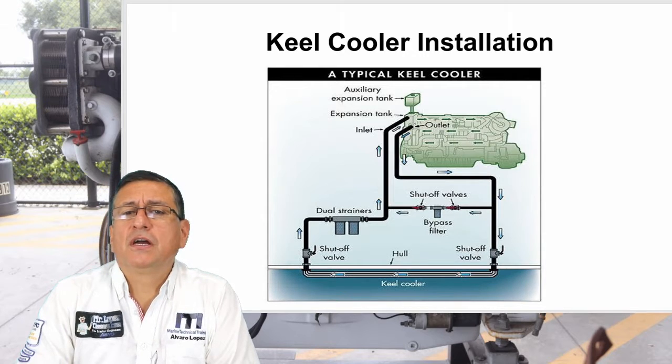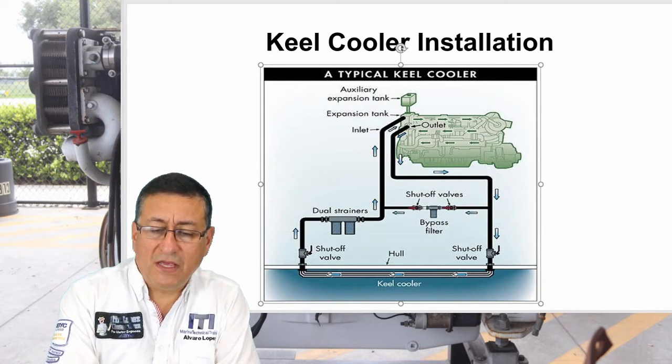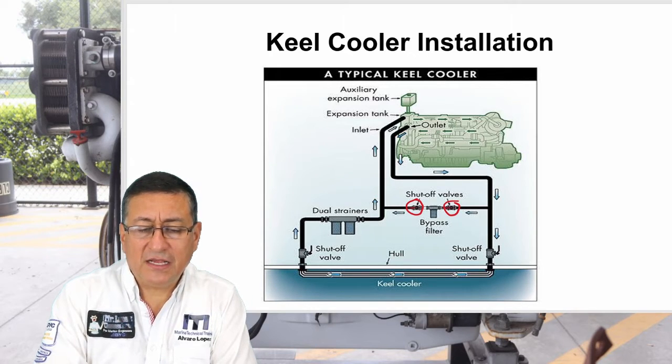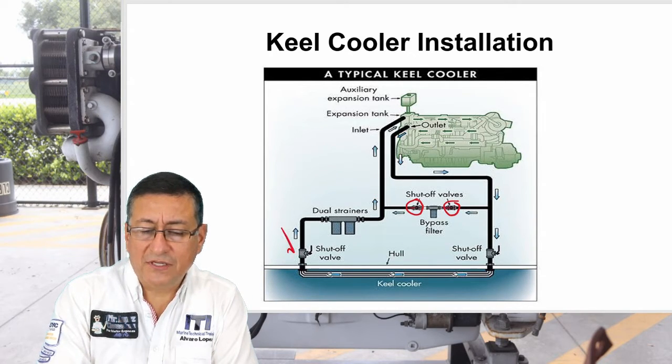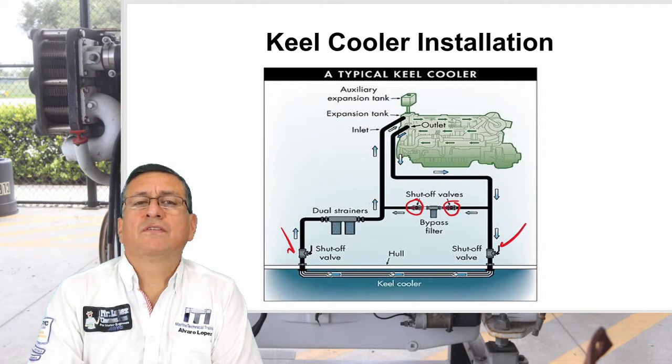In this picture, you have an extra couple of valves. One valve here, and another valve over there. Those valves are excellent, and you have extra valves here. Those valves are excellent in order to do the service on the keel cooling system.